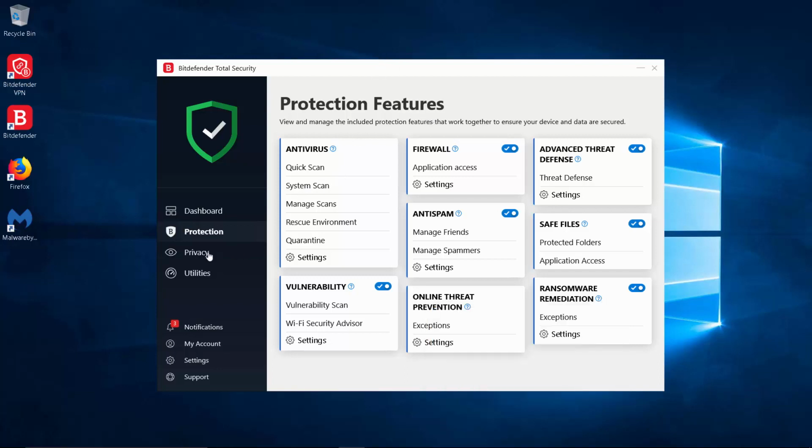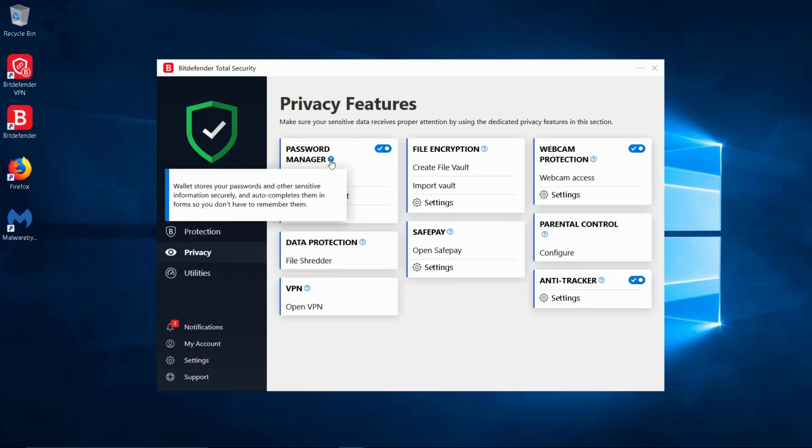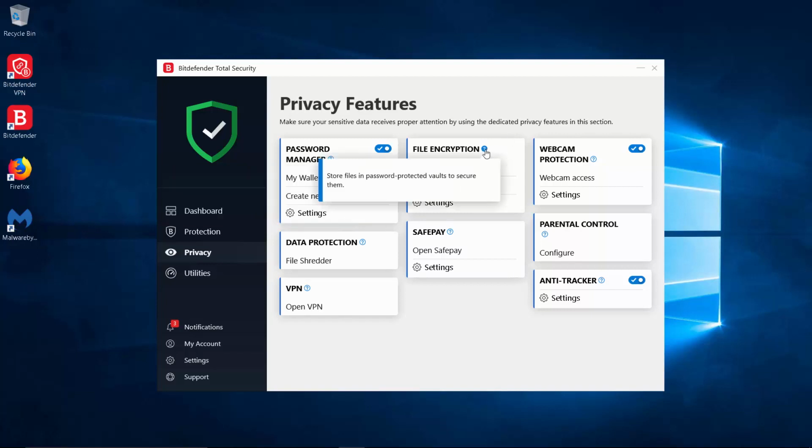Now let's go to the Privacy tab. Inside the Privacy, we have the Password Manager. So you can stop the practice of remembering all your passwords and simply use one password manager with a single master password. There's also file encryption, so you can choose which folders you want to encrypt, and these files won't be accessed by hackers.